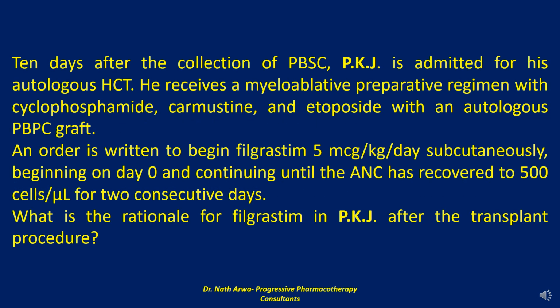10 days after the collection of peripheral blood progenitor cells, PKJ is admitted for his autologous hematopoietic cell transplantation. He receives a myeloablative preparative regimen with cyclophosphamide, carmustine, and etoposide with an autologous peripheral blood progenitor cell graft. An order is written to begin filgrastim 5 micrograms per kilogram per day subcutaneously, beginning on day 0 and continuing until the absolute neutrophil count has recovered to 500 cells per microliter for 2 consecutive days.